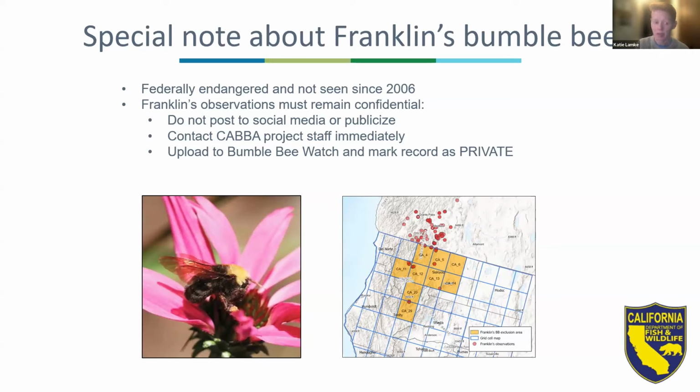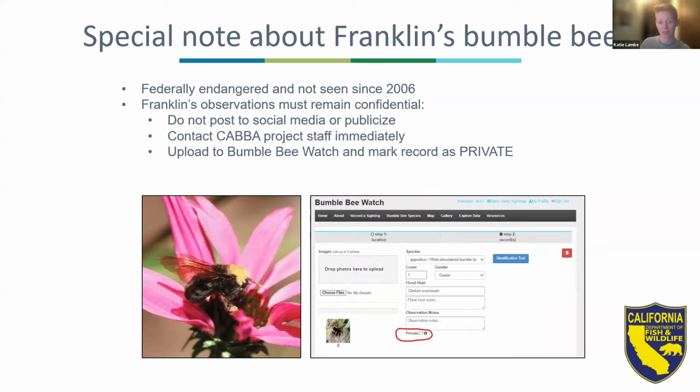So if you do find the bee, please contact Leaf immediately. And when you upload it to Bumblebee Watch, make sure you mark it as private. And when you're uploading observations to Bumblebee Watch, this is a screenshot from our old website, but there will be a button that's very obvious to say private or not. So if you do find this bee, please mark this as private.